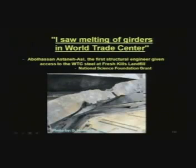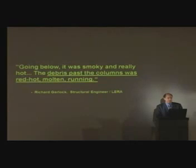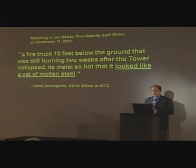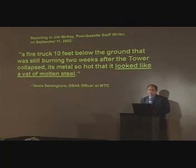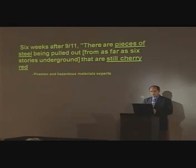And this structural engineer, Abu Hassan Astani from Berkeley, cites and documents, I saw melting of girders in the World Trade Center. Still so hot that molten metal dripped down the side of the wall from Building 6. Debris past the columns was red-hot, molten, running. A fire truck 10 feet below the ground that was still burning 2 weeks after the tower collapsed. Its metal so hot that it looked like a vat of molten steel. Pieces of steel, still cherry red.